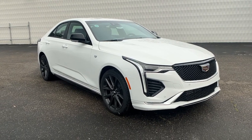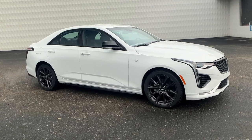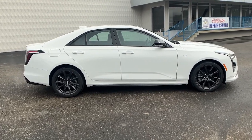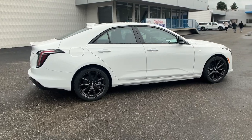Introducing the 2023 Cadillac CT4. Here's a refined CT4 that offers handsome styling, lithe handling, a luxuriously appointed interior, advanced safety and connectivity tech, and an undeniable sense of sophistication.